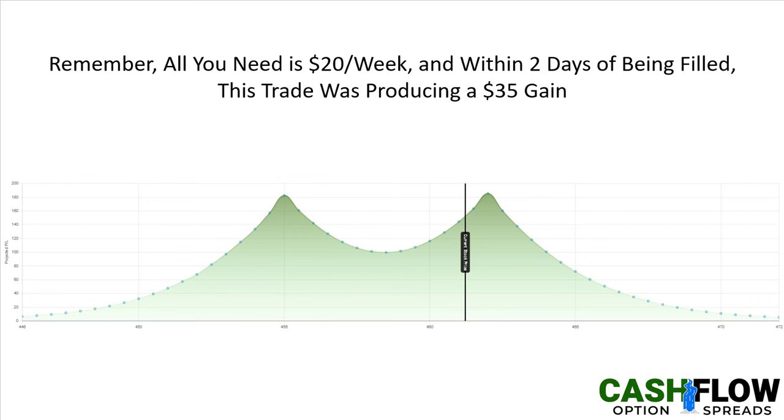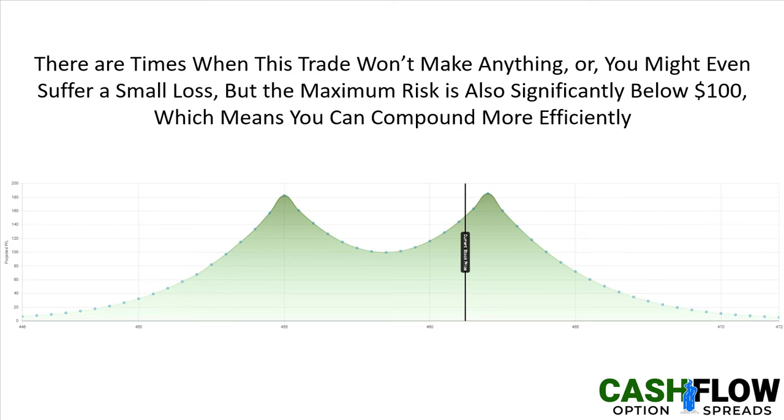And with this particular trade, within 2 days of being filled, this trade was producing a $35 gain. And I exited. I did not hold until expiration. I'll get into all of that in the course material. You do not want to hold these until expiration as a general rule, but you don't need to, because with this kind of trade, you don't need as much profit to be able to compound. And there are times when this trade won't make anything, or you might even suffer a small loss, but the maximum risk is also significantly below the $100 that I mentioned a few minutes ago, which means that you can actually compound this more efficiently, meaning you can compound it faster.